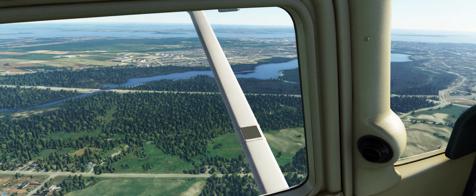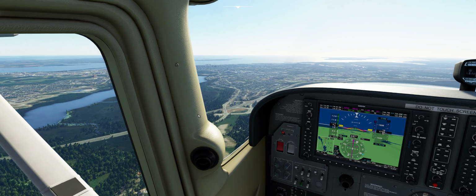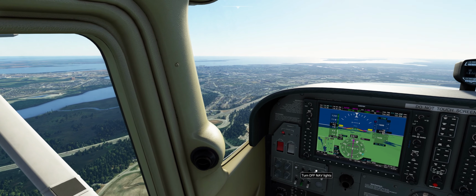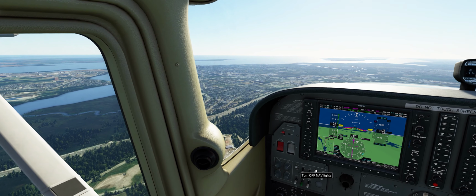And here we have Highway 401, the longest highway in Ontario. And up here we have actually my neighborhood. I can technically see my house from here. I'm not going to point it out, but it's my hood.